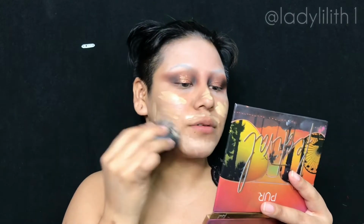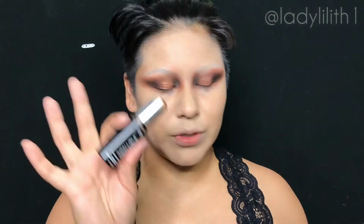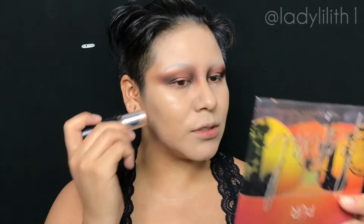Residue from the other thing that I usually put on my face was making my foundation lighter. I'm using the stick to contour my face. To bronze my face, not really contour. Contour is supposed to be a cool tone, but ignore my little rinse.